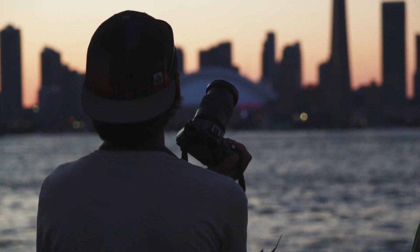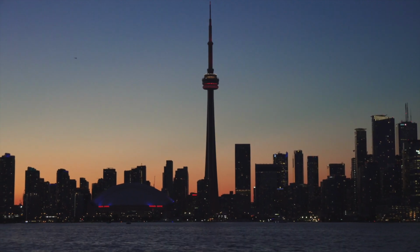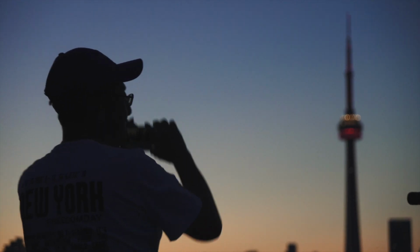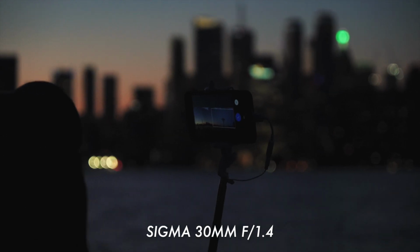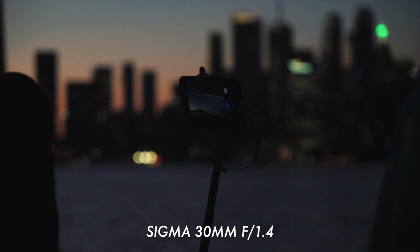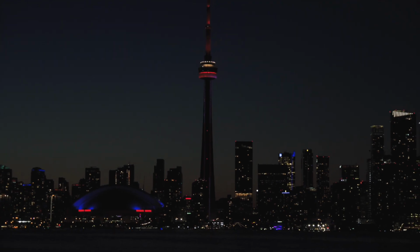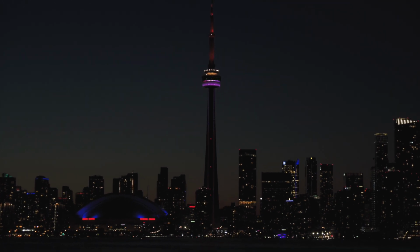One of the only real issues I've found is that because you have to spend an absolute bomb on a lower f-stop variant of this lens, they tend to not be great in low light situations. For this reason, I do normally have to bring an additional lens with me, like this Sigma 30mm f1.4, and have that in my kit bag too in order to capture really low light shots. Like this one when I was on Toronto Island, that just makes it a little bit easier.